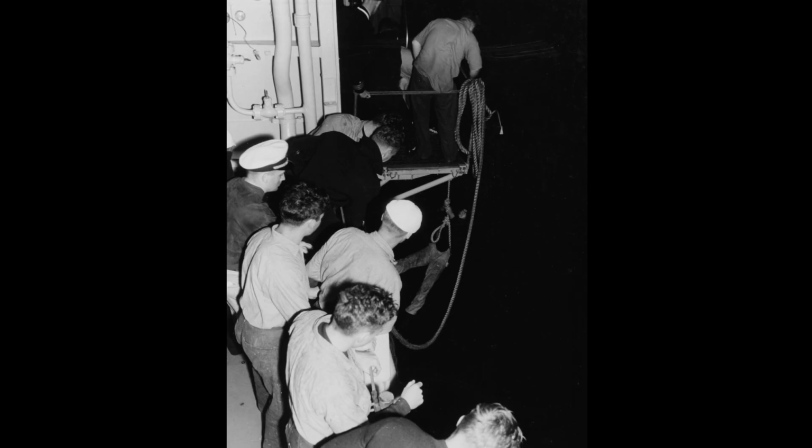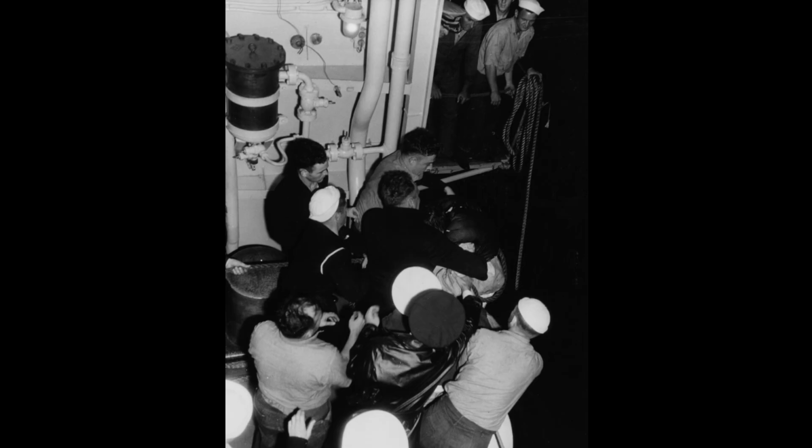In a marvelous act of seamanship, Wasp maneuvered alongside the stricken vessel, which allowed 4 members of her crew to climb up a swaying Jacob's ladder to safety. Wasp's crew then lowered a whaleboat and brought the remaining 4 men aboard without incident.